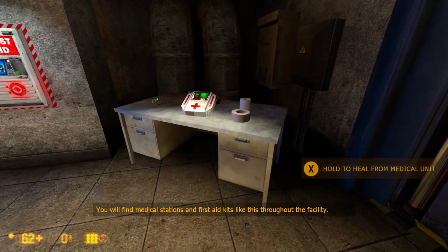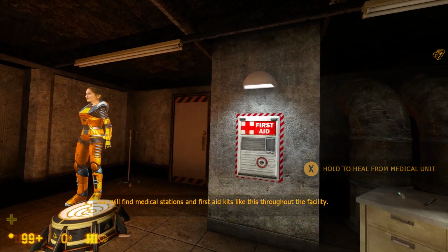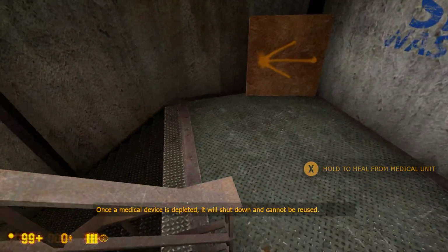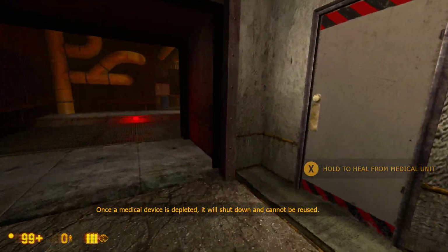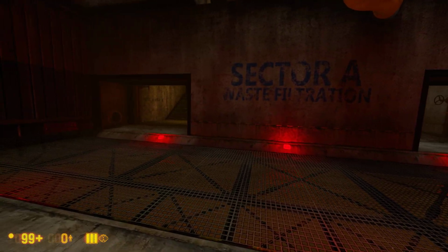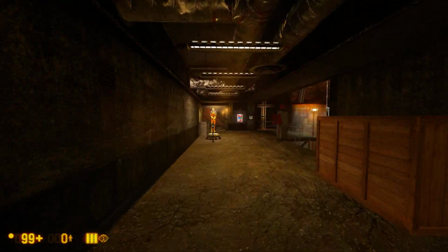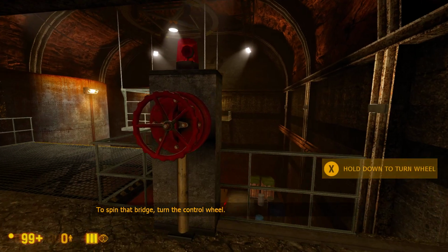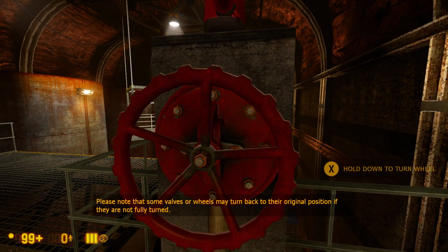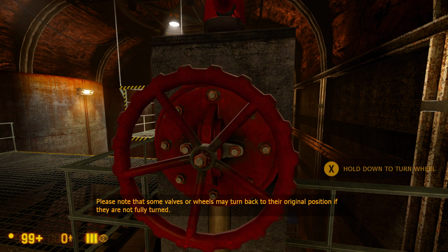You will find medical stations and first aid kits like this throughout the facility. Please use them to treat any injuries you have sustained. Once a medical device is depleted, it will shut down and cannot be reused. To spin that bridge, turn the control wheel. Please note that some valves or wheels may turn back to their original position if they are not fully turned.